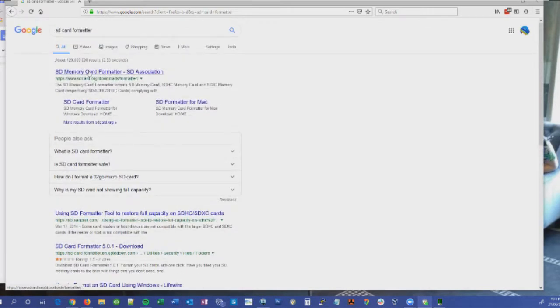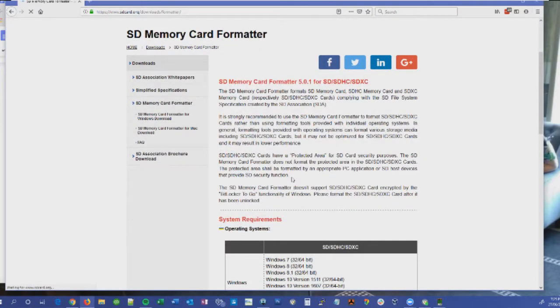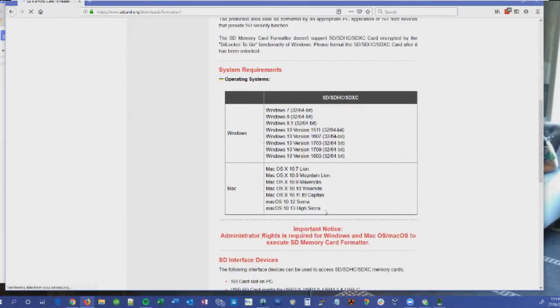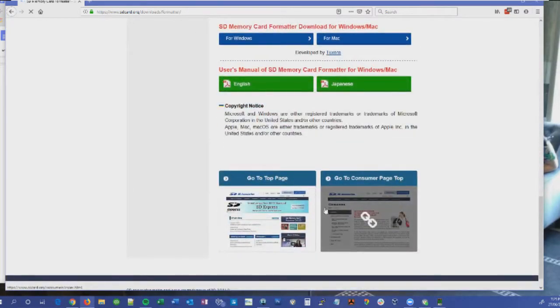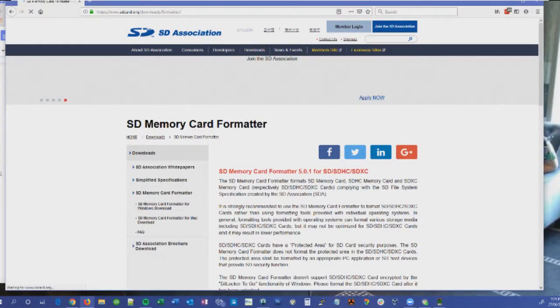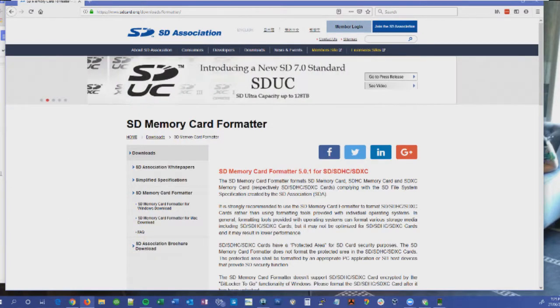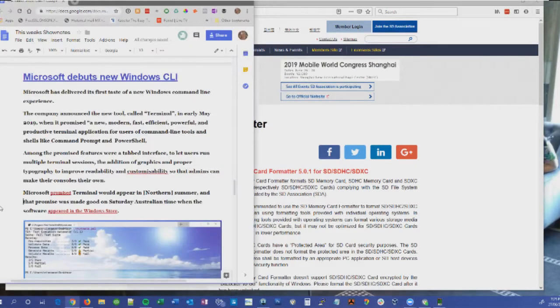What's this one? SD card formatter? Yeah, that's it. It said it's made by Tuxera or something. Oh, this one's SD Association. That's the one. Yeah, that's the same logo as I'm looking at here. Windows, Mac. There you go. So you can download that and format those little SD cards to your heart's content. You don't always have to, but sometimes, if you've installed LibreELEC a couple of times and the card's getting a bit confused, you just have to format it and then start again.